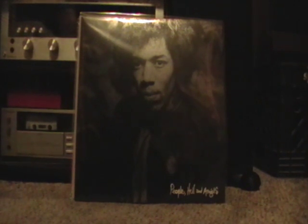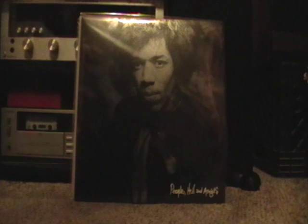Hello everyone. Time for just a quick vinyl update, just to show the most recent albums that have made their way into my record collection. These are all cool. I like them all. I'm just gonna show you whatever it is I picked up. Of course, here's the first one.